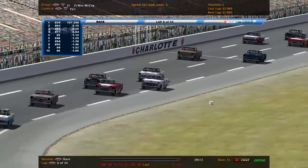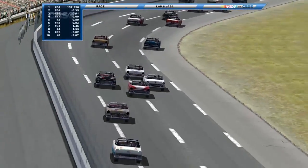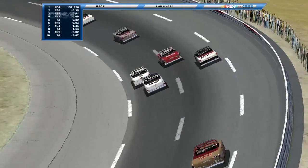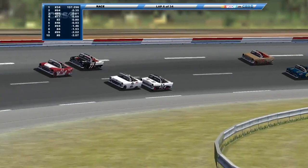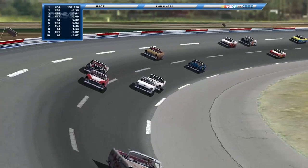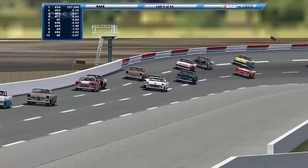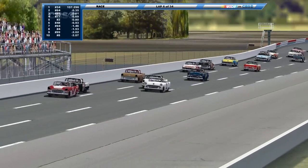Brad Cheston is fourth. Here comes Wes McCoy in the 2. He's in fifth. 48 of Fisher. Looks like the tire is not bothering him. He's still out there. Let's just hope it doesn't blow and end up causing a wreck. Very spread out here.